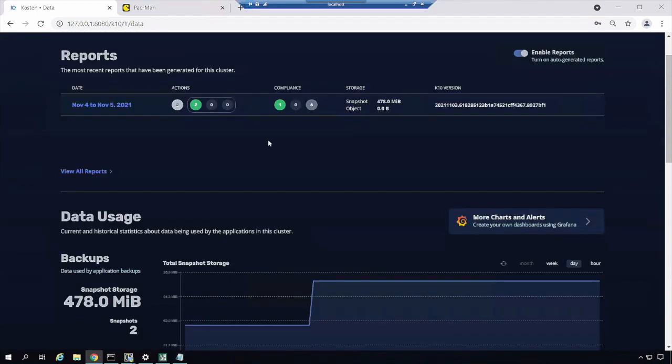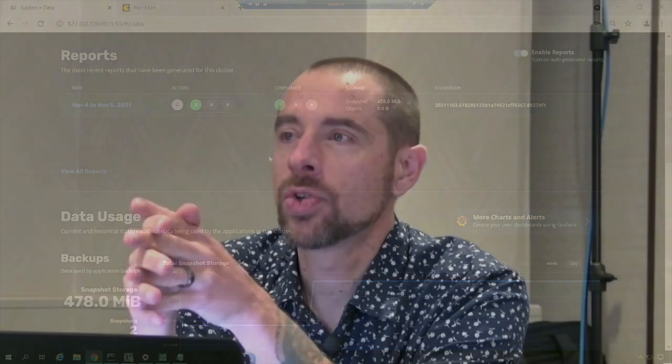So when you say storage that's being used, is that storage on the cluster? And does it also show you the storage off the cluster? I'm just curious what the storage setup looks like on the back end.